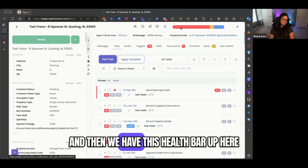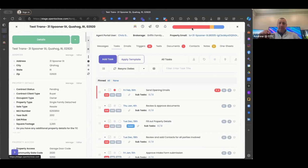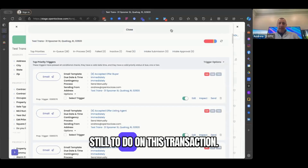Got it. Okay, very good. And then we have this health bar up here that's going to keep you on track. So if you see red, it means there's something due today or past due. If there's something that's kind of this gold, it's due in 1 day, and blue is due in 2 days. So if I click on this, I can see everything that I have still to do on this transaction.